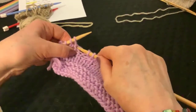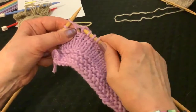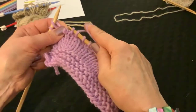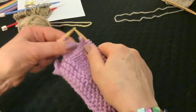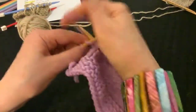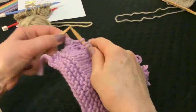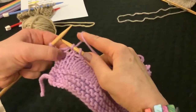Do it again. What you must be careful of is not getting your yarn caught up and pulling this stitch off at the same time. At that point, you don't want to do that. You're knitting the stitch below. One more. You're knitting the stitch below. Okay, so you get that nice fat stitch.